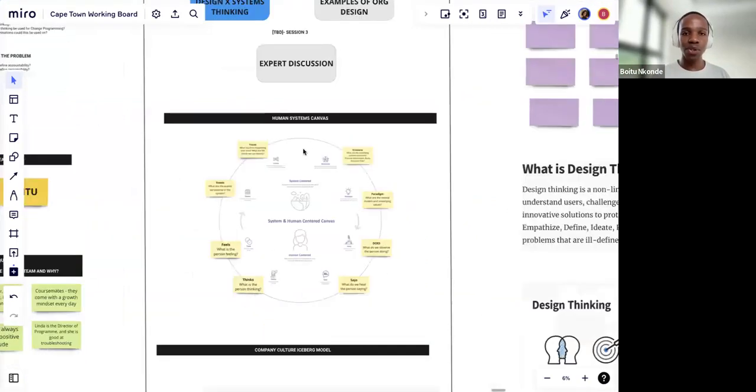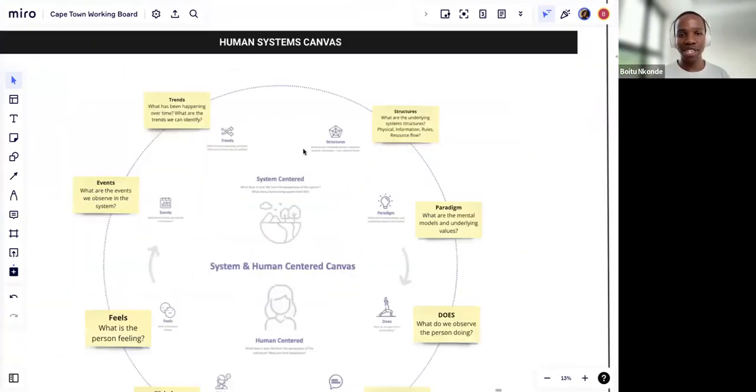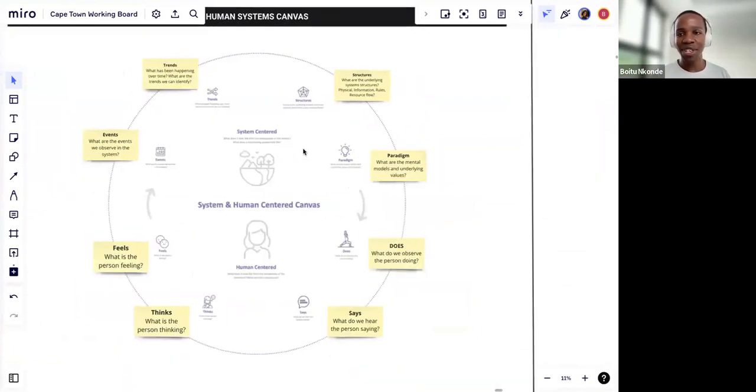So just to talk you guys through this human systems canvas, you don't necessarily have to know what the images are saying, and this can be found on the SI Hub websites as well. This is what we look at when it comes to human-centered work integrating with system-centered work. So from a paradigm perspective, we're asking ourselves, what are the mental models and underlying values, which will be displayed in the iceberg model just below this? When we're looking at people in the environment, what do we observe the person doing in that team environment? It may be a leader or an individual. What do we hear the person saying? What is the person thinking? What is the person feeling?